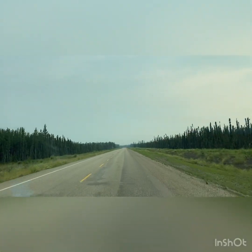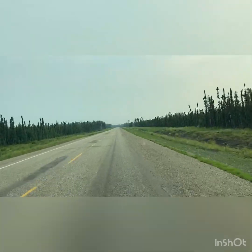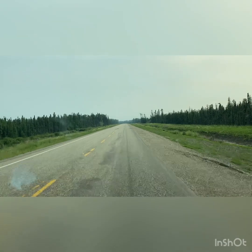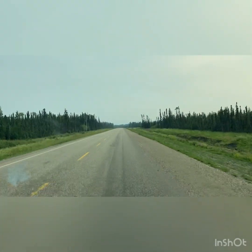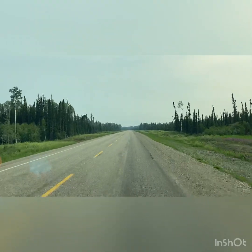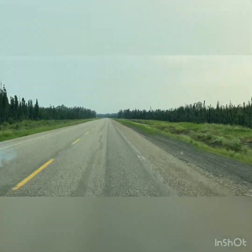So I just want to show you guys what it's like out here. There's a lot of miles of just a 2-lane road. A lot of miles of a 2-lane road, with a lot of nobody. I mean, every now and then we pass a car going the other way, and every now and then a car passes us. But for the most part, it's just us out here on this road. It's really a very good thing that we like each other.